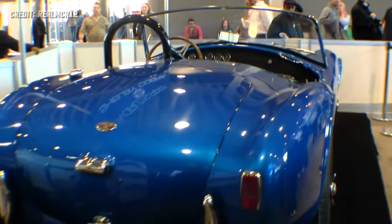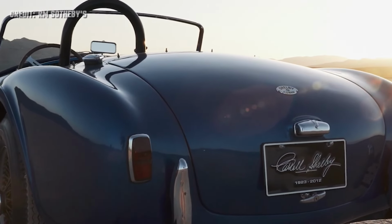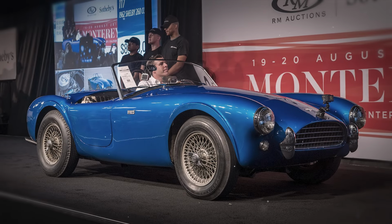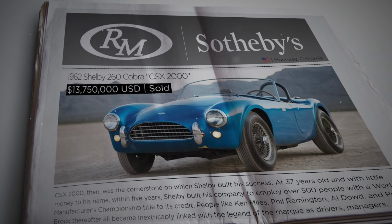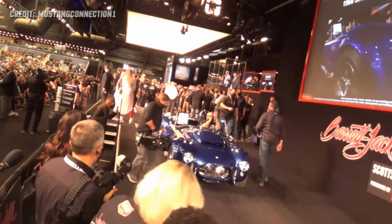This Cobra wasn't built to be a museum piece, it was built to blaze a trail. And blaze it did, becoming the most expensive Ford muscle car ever sold in an auction that shattered records at a staggering $13.75 million at an auction in Monterey, California. Wow, that's expensive. All of this magnifies how important Carroll Shelby was to the American car market.